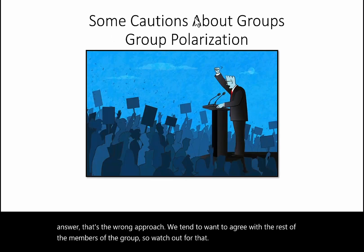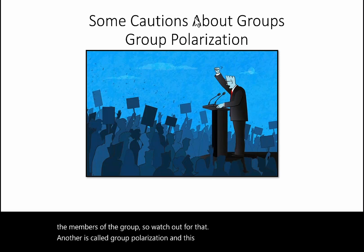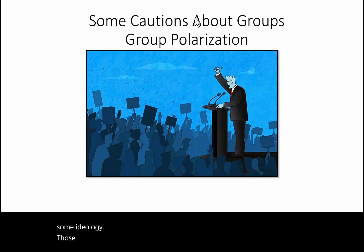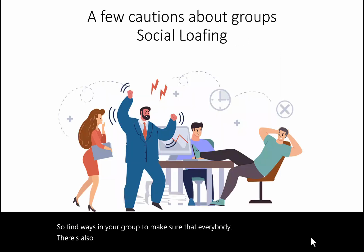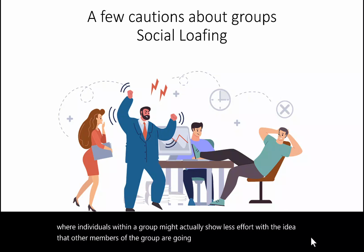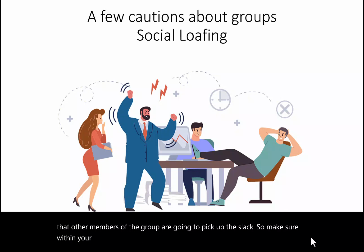Another is called group polarization. And this is the tendency for ideas to become more extreme in groups. If you get together with people who share some ideology, those ideologies may become more extreme when you're surrounded by other like-minded people. There's also the problem of what's called social loafing. And this is the case where individuals within a group might actually show less effort with the idea that other members of the group are going to pick up the slack. So make sure within your group you establish ways so that everybody is taking on equal responsibility and equal effort.